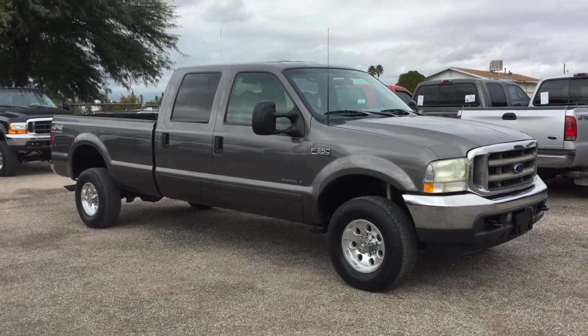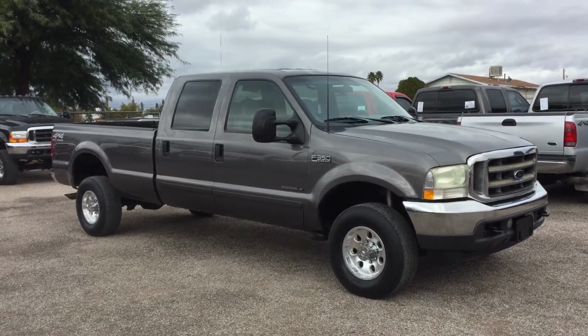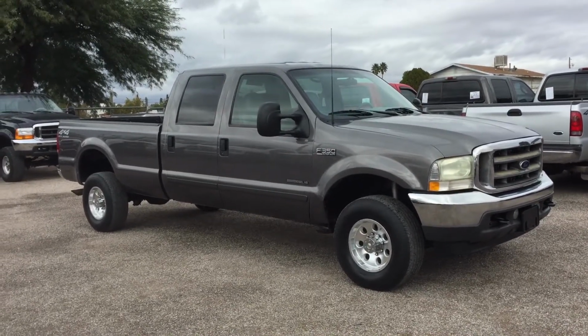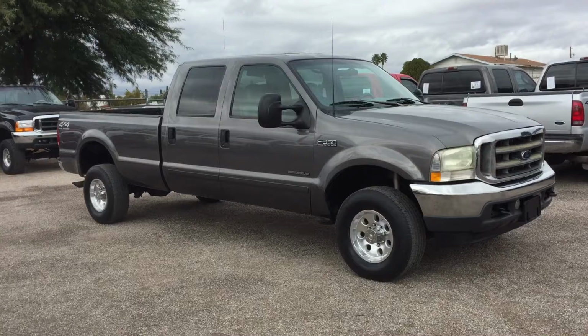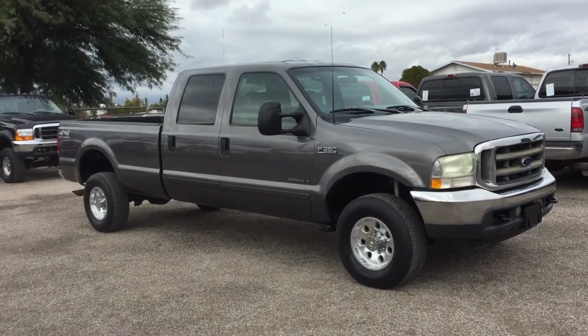We're selling this truck. It is a 2002 Ford F-350 crew cab long bed. It's a 7.3 liter turbo diesel. It's four-wheel drive. It's a Lariat, which is leather, and it's got the off-road suspension package. This truck has 253,807 miles. It was a new car dealer trade-in to the Larry Miller group here.